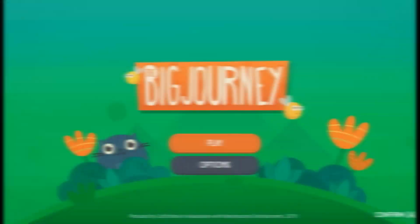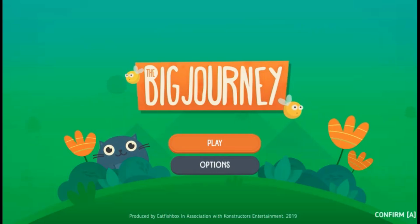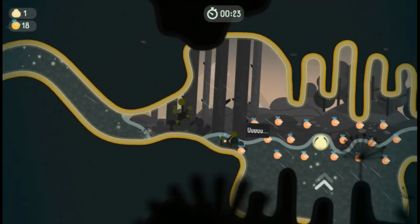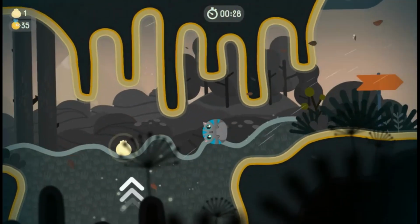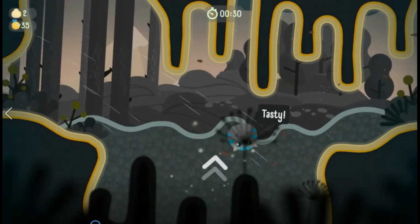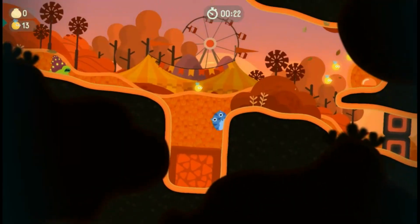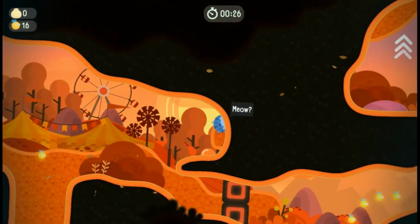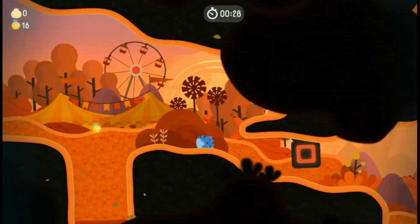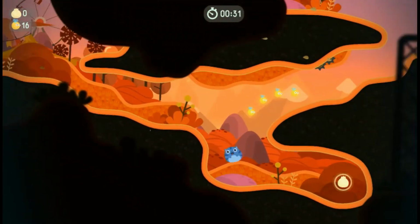So on today's 1 minute review, we take a look at Big Journey, and it is definitely a cat game. These gummy cats bounce all over the place. And the gimmick is, it's basically all motion sensored game. Other than the fact that you hit A to jump, you are basically going back and forth, up and down, using the motion controls, so you better have a controller that can actually do it.